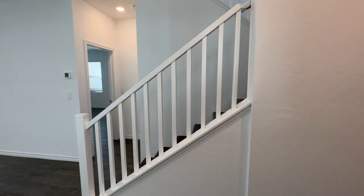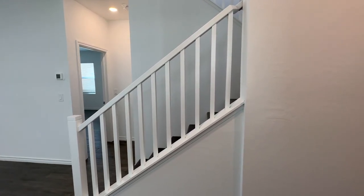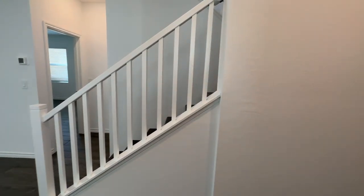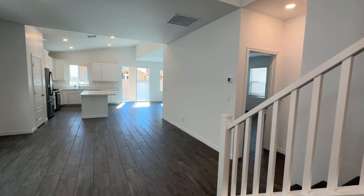So this home has two bedrooms upstairs and two bedrooms downstairs. The primary bedroom is downstairs. As you walk in, you have a hallway to your right with a bedroom, and then you have the main living area. I'm going to go to the right first, and then we'll go to the garage and backyard last.